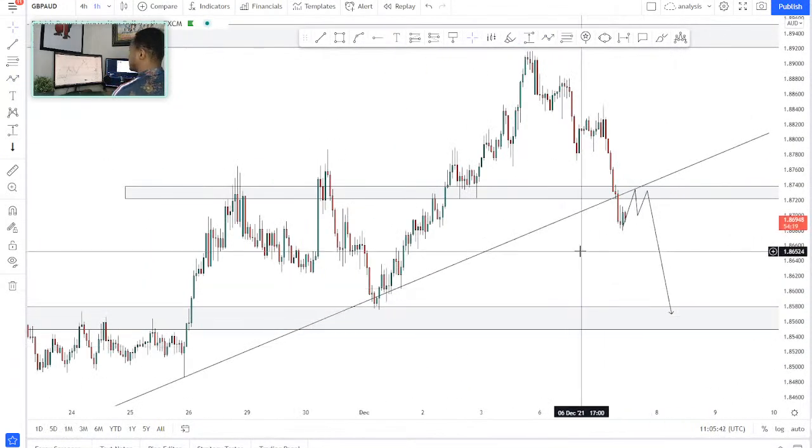But with that momentum, I think Pound's quite bearish as well. I do think we can roll over. So yeah, getting ready to short Pound AUD if I can get this up.